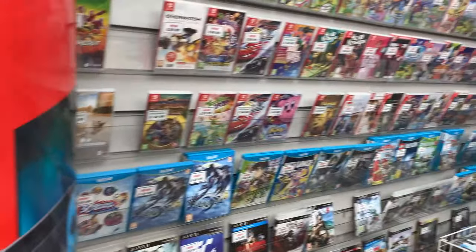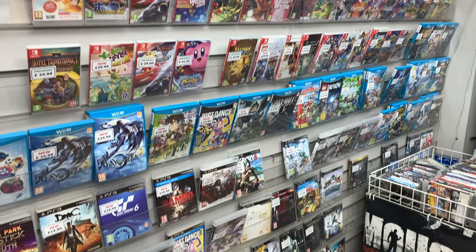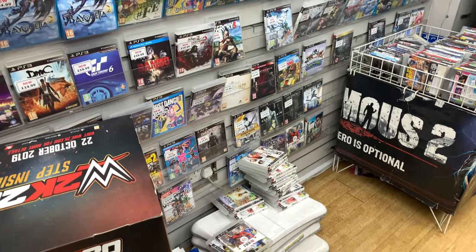On this side of the shop, you can see they had some Switch games, some Wii U games, PS3. There was a few bargain bins dotted around with some Wii and PS3 games, but nothing too exciting.